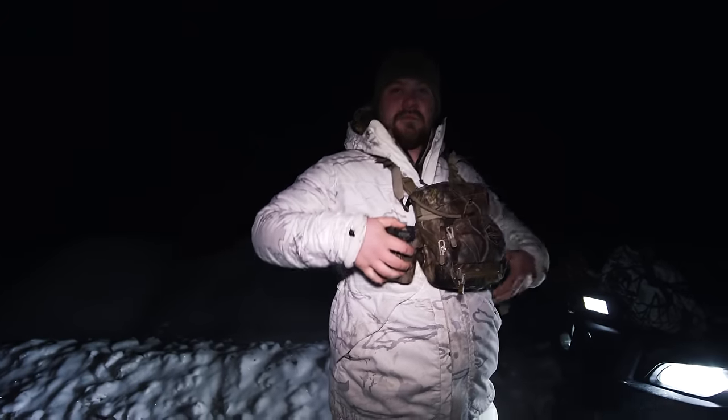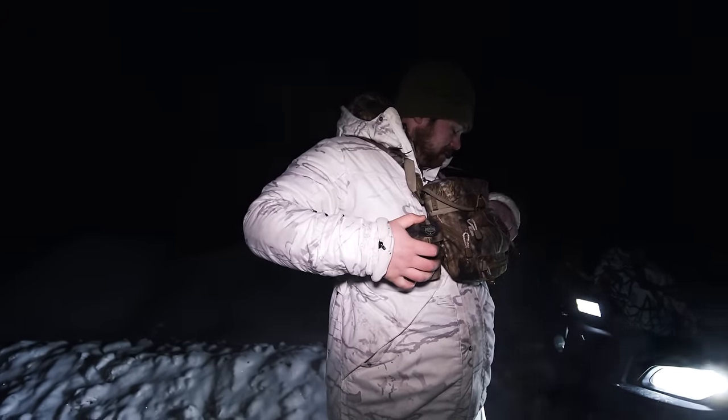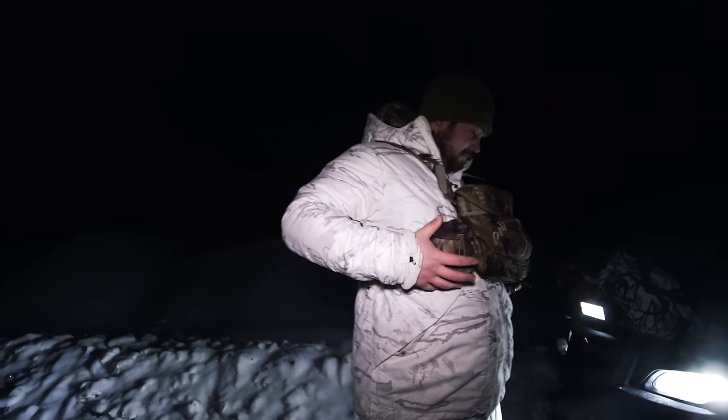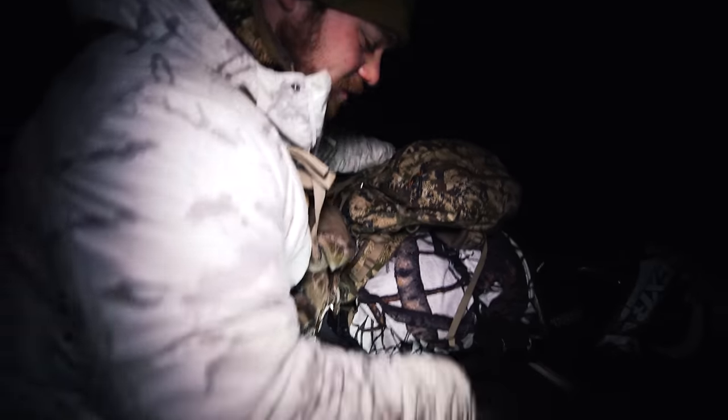A little windy today. At least I get to be tucked in a nice warm ground blind. You're on the top of a hill. Shoot a deer by 9 and color day anyways. Got so much stuff, it's just piled high.